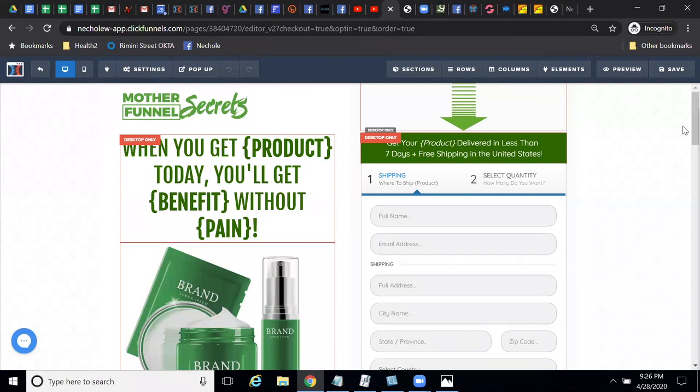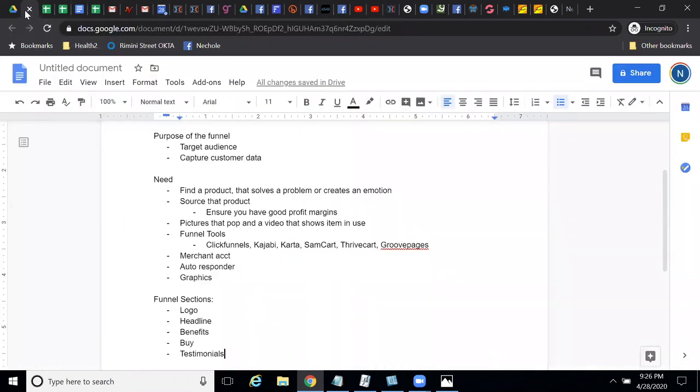whatever your merchant account is. And you also need to make sure you have your autoresponder. That was on the list. So you would need to make sure you have your headline, your benefits, you want your buy on there, you want your testimonials and logo. You want to have, okay, product source.